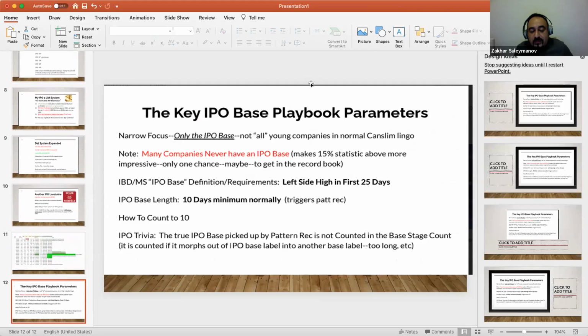So we're looking at the IPO base, and we'll pick a couple to go into the IBD and look through it. What we're looking for, and I'll get into concepts more, is on the IPO base. Not all young companies are normal CAN SLIM lingo. Many companies never have an IPO base. Only one chance maybe to get a record book. Okay, IBD, meaning that not all of them make a statistic.